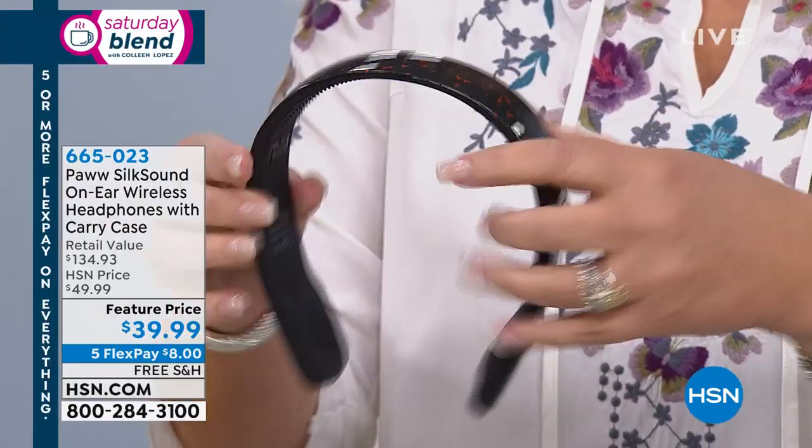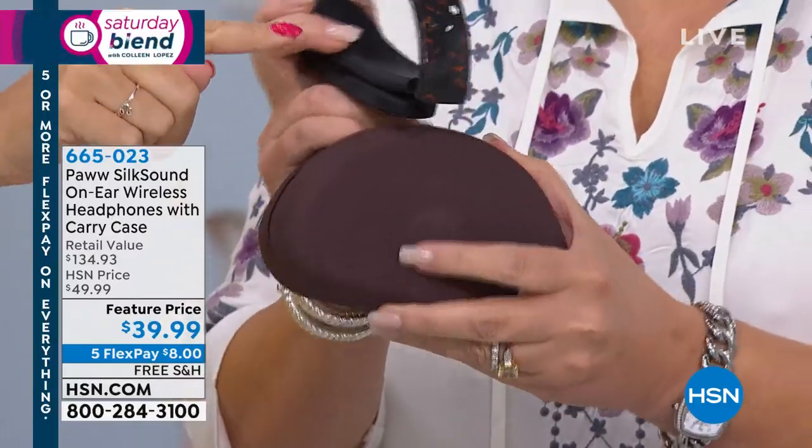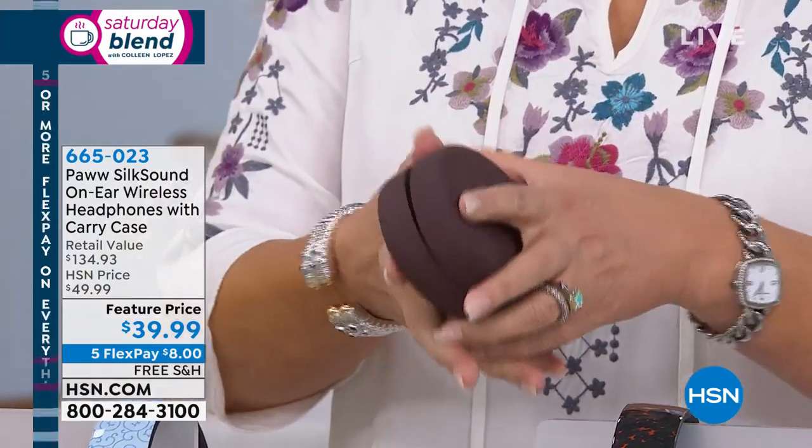There is a gentleman and his wife, they are the innovators behind Paw. It took them 3 months to come up with the perfect tortoise shell design. And really, that's what you're looking at. Isn't it gorgeous? I love the case, these hard-sided cases.